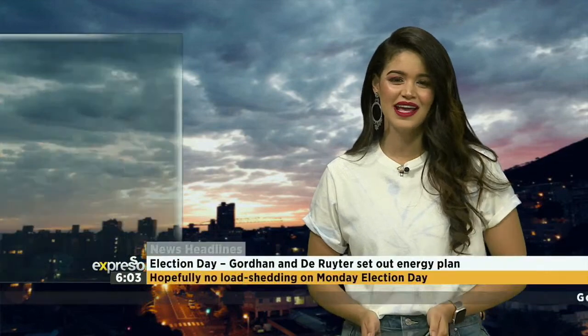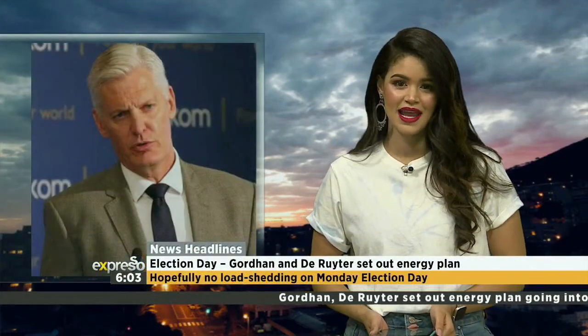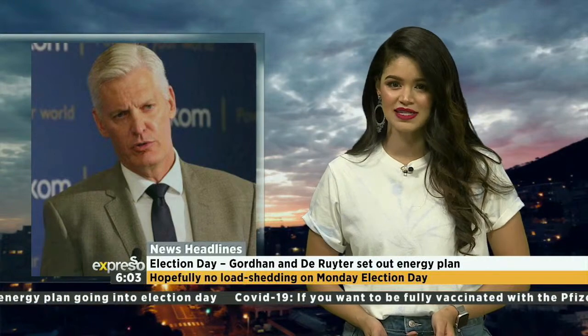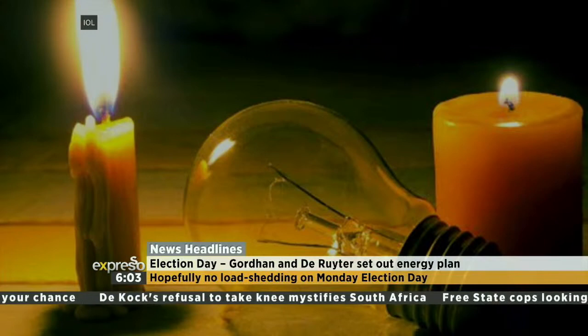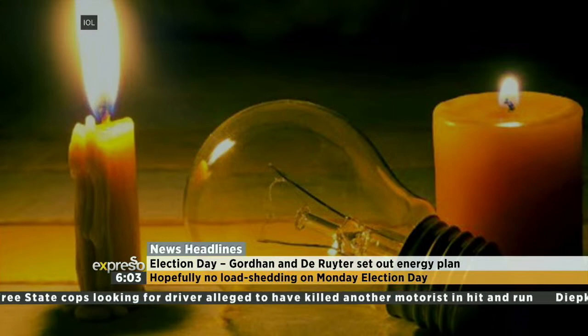I'll start with national headlines. While South Africans had to deal with stage 4 load shedding yesterday, Eskom hoped to return about 2,000 megawatts of power to the grid overnight, allowing the load shedding system back on level 3. Public Enterprises Minister Pravin Gordhan and Eskom CEO Andre de Ruyter last night said that by tomorrow, a few more thousand megawatts are expected back on the system, resulting in a likely downgrade to stage 2.